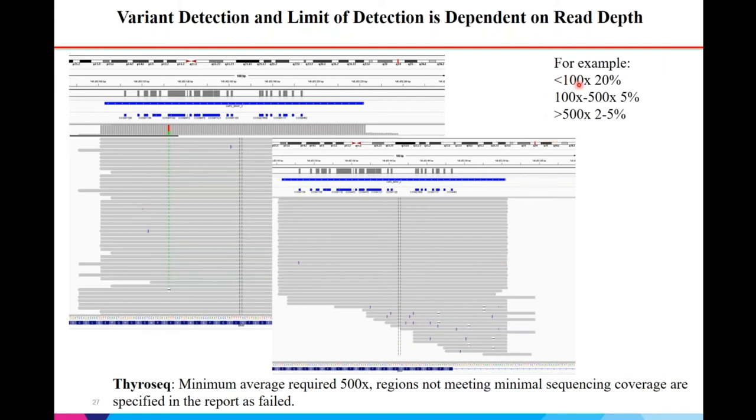So for example, if you have less than 100x coverage, your sensitivity of the assay will be 20%. If you have 100x to 500x coverage, then your sensitivity will be 5%. But if you have greater than 500x coverage, the sensitivity will be 2 to 5%. So for the ThyroSeq NGS-based assay, they require a minimum coverage of 500x. If an amplicon or region does not meet this criterion, they call that specific region failed.